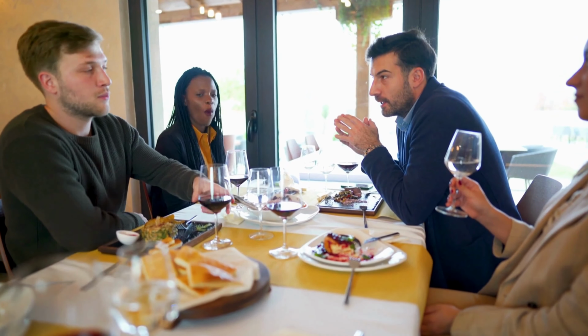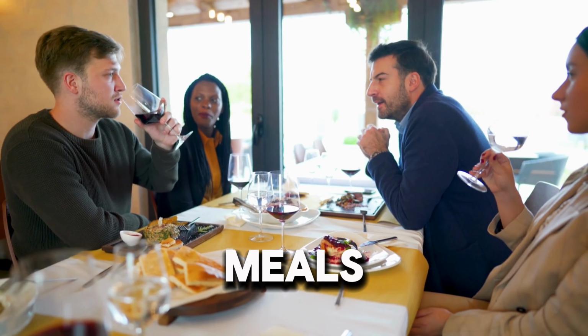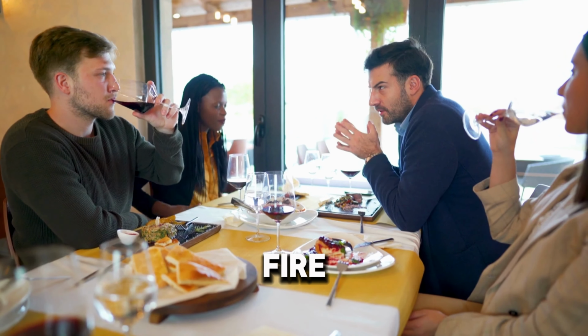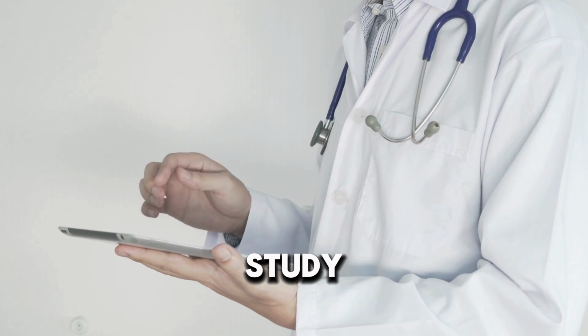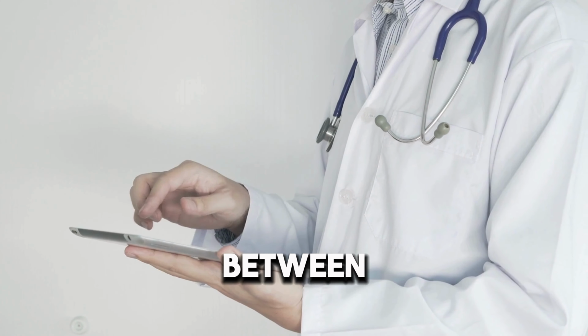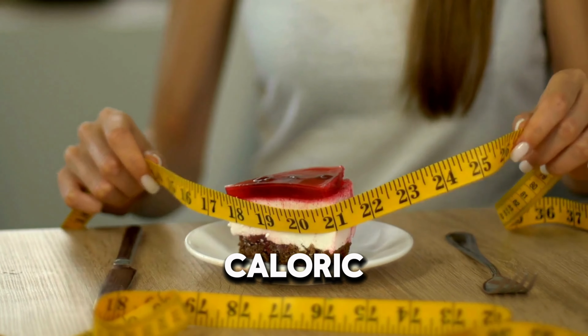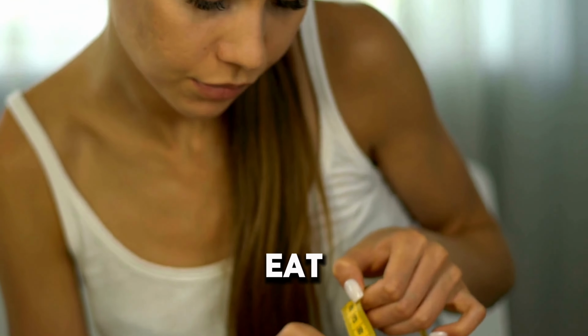Finally, meal frequency. The idea that eating 6 to 10 small meals a day stokes your metabolic fire is a myth. A study in the British Journal of Nutrition showed no significant difference in metabolism between eating 3 meals or 6. What matters is total caloric intake, not how often you eat.